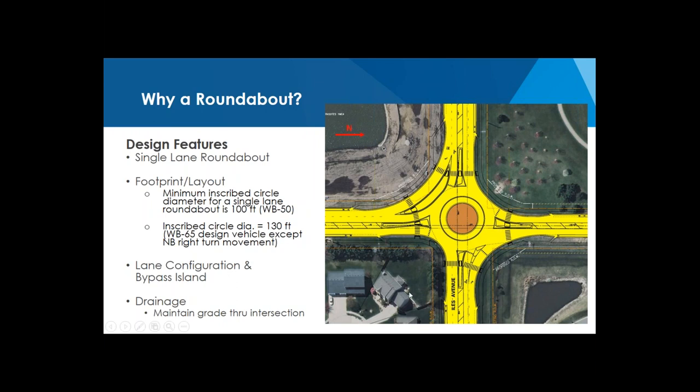We have a residential property in that corner, and it was important to the city to minimize impacts to that property. And if we had widened out this radius to accommodate the WB65, we would have further impacted and taken property away from, well, taken the yard space away from this property.